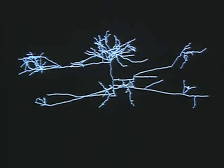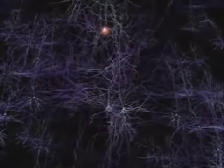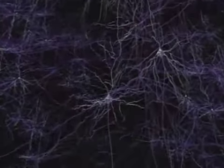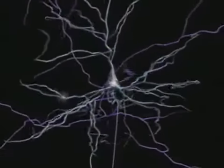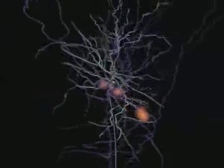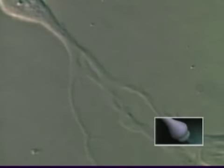The long, spiny branches of the networks create a neural forest of astounding intricacy. Neurons use these communication lines to talk to each other with electric and chemical signals. Here under microscope are two neurons linking up. Though it may look like they fuse together, neurons don't actually touch each other.